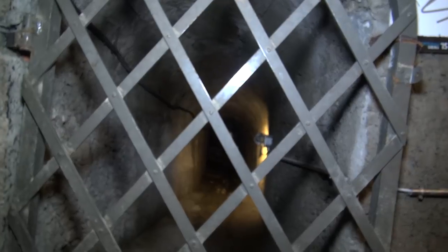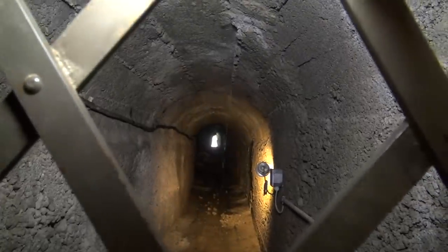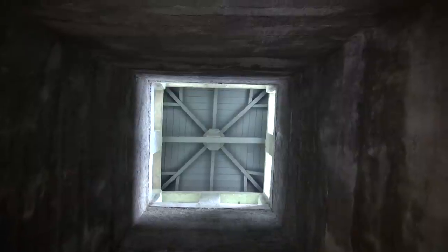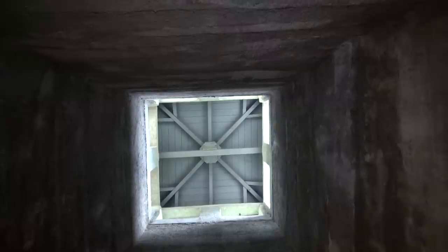The outside. Yeah, outside. Where the road is. Yes, I thought that when I looked at it, that must be it. What is up there? What does that look like upstairs?